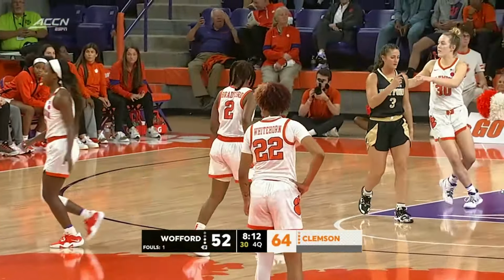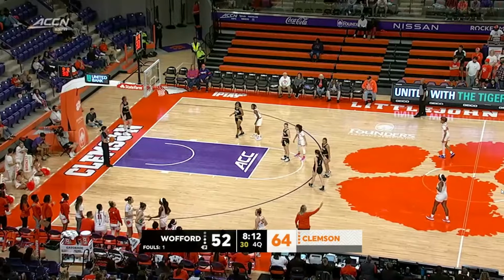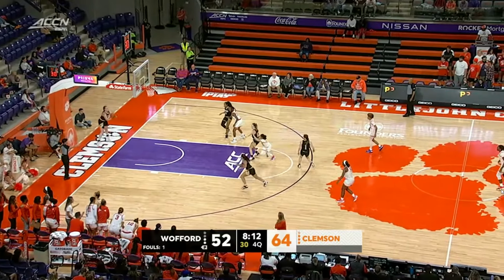Enyang 1 of 2 from the free throw line. Clemson by a dozen. It's 64-52.